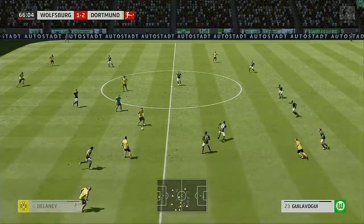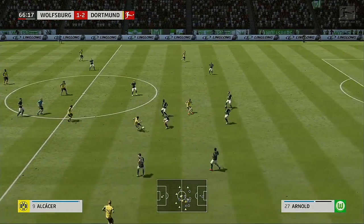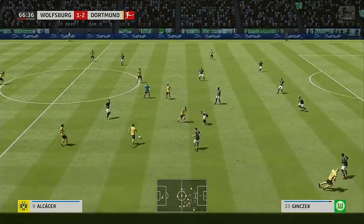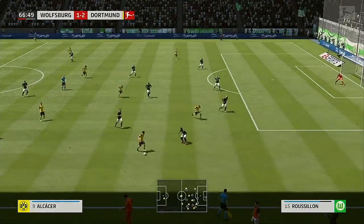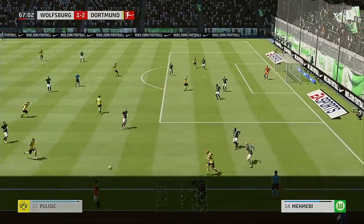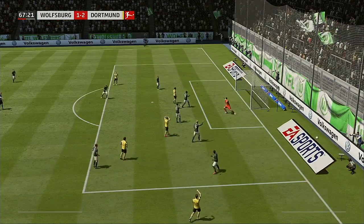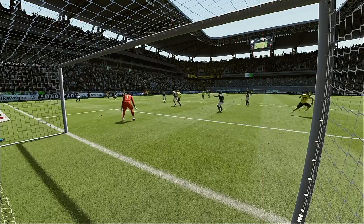Pleasing on the eye, but no great risk at the moment in their own half. They are winning the match, of course. Christian Pulisic. Alcacer. Piszczek. Pulisic, very skilled. These passes may look easy, but... Reus! Yet another corner. Oh, saved by the goalkeeper at full stretch.